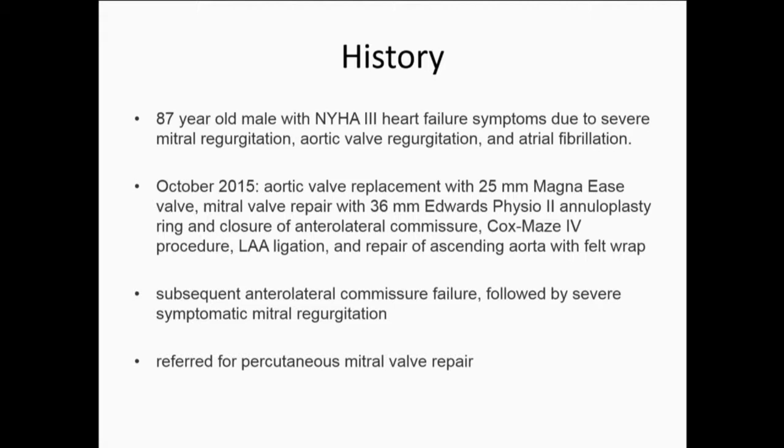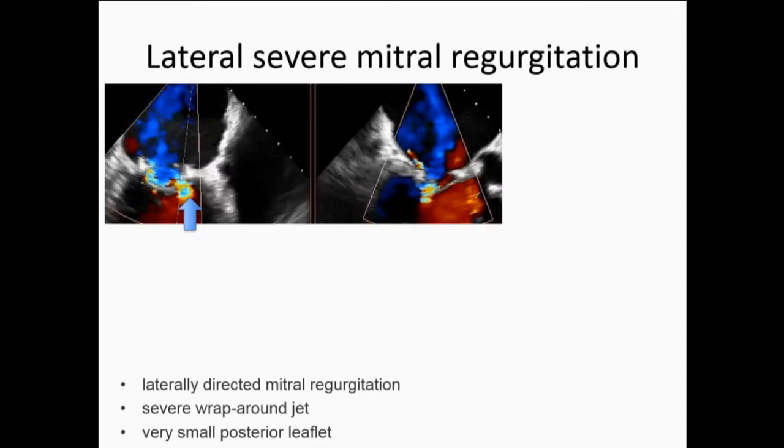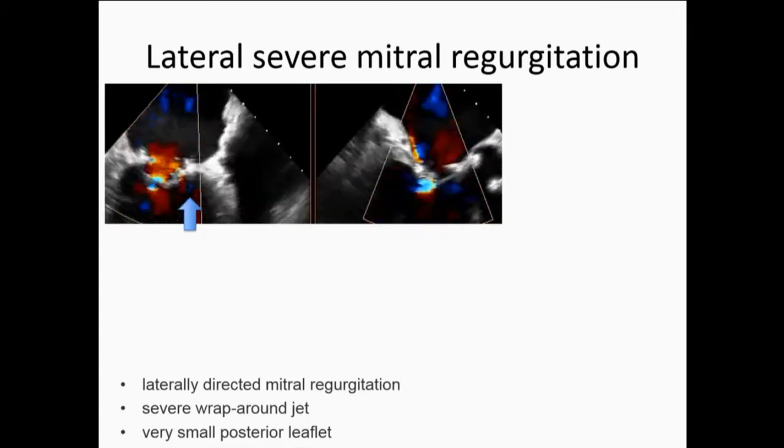I think if you could really close up a package with a way to not go back in again, this would be one of the ways to do it. Subsequent anterolateral commissure failure followed by severe symptomatic mitral regurgitation, and referred for percutaneous mitral valve repair. So as you can see here, this is something that I thought was really interesting to follow the case before, because of what we see here, which is this laterally directed mitral regurgitation.